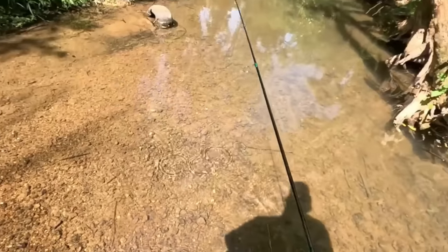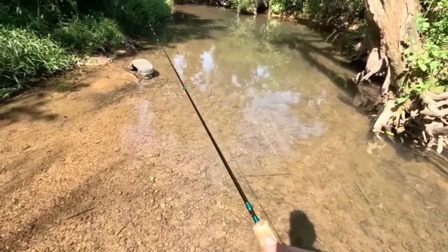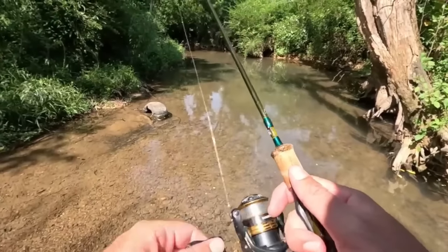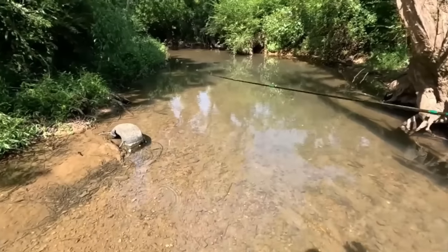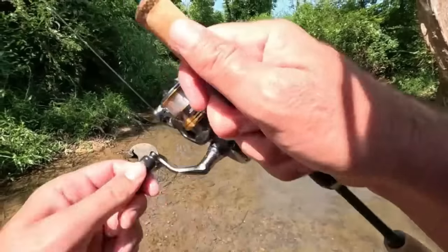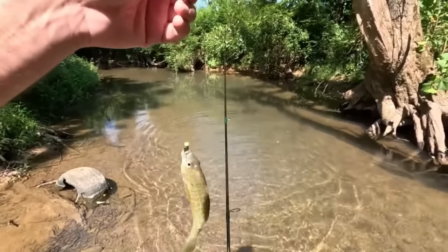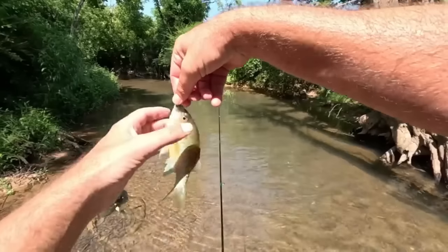All right, dude, what's that right there? Hold on, what is it? I see another bass, looks like. It looks different though. I don't know what that fish right there was. There was another fish. I actually don't know what it was. He looked curious to see what I was throwing. There's another one. And what is that? Redbreast. Just a longer redbreast. Sometimes they're rounder, sometimes they get longer.